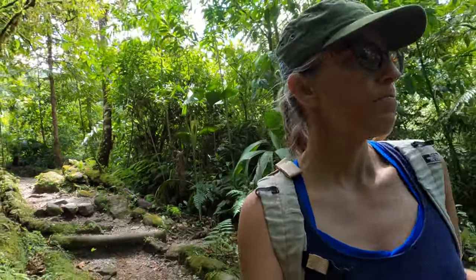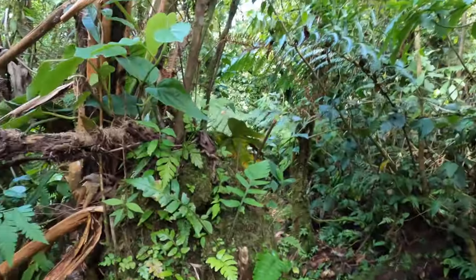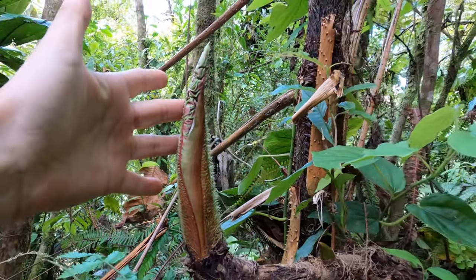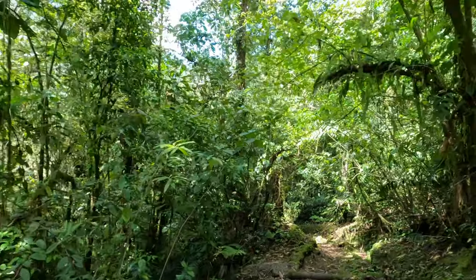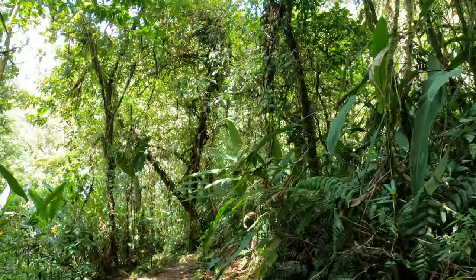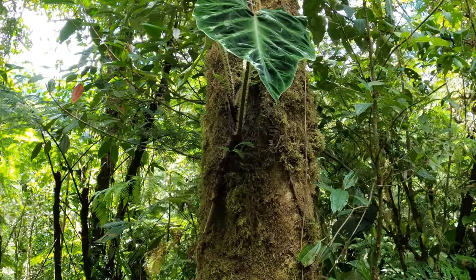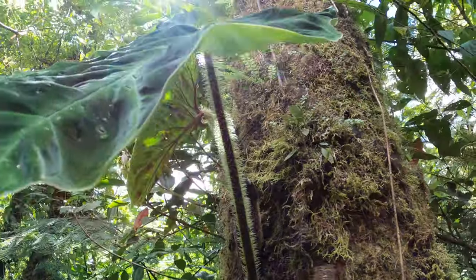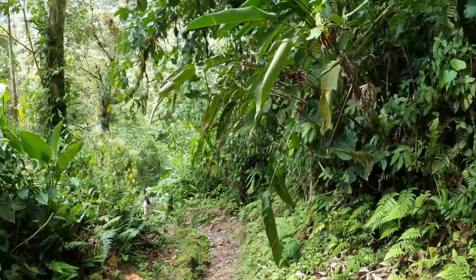Been a really great day so far and just seen so many amazing plants. Haven't seen too much wildlife, but it's okay. I'm here for the plants, really. Wow, look at this varicosum, new leaf coming out. That's amazing. Okay, super stoked because I saw a begonia and it's in bloom.